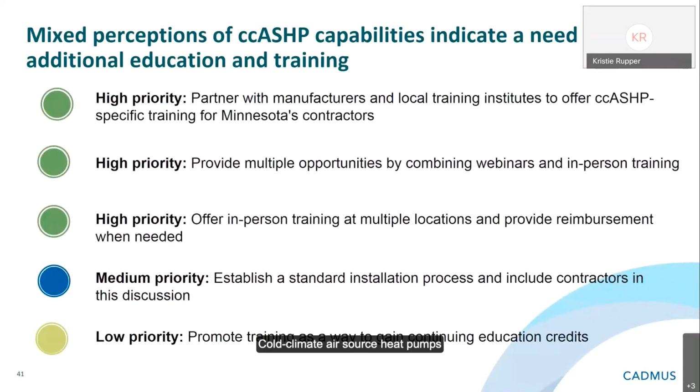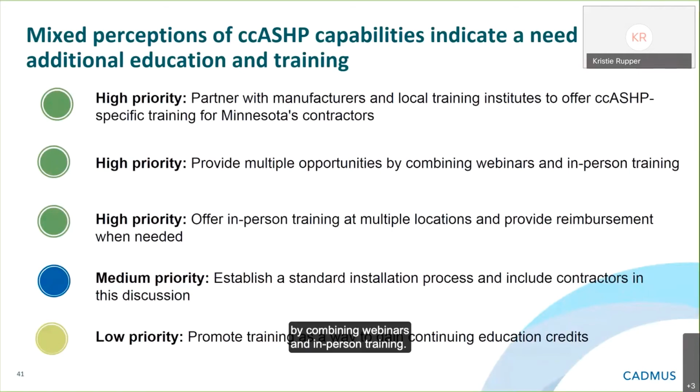Cold climate air source heat pumps are suitable for Minnesota, but mixed perceptions of their capabilities indicate a need for additional education and training for contractors. We suggest utilities partner with manufacturers and local training institutes to offer cold climate air source heat pump specific training. These training programs should provide multiple opportunities for installers by combining webinars and in-person training.